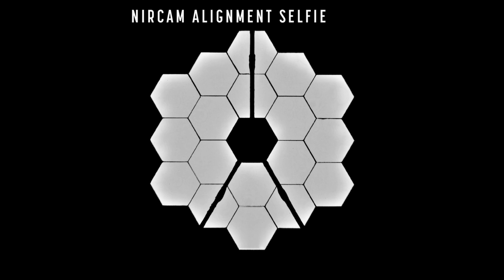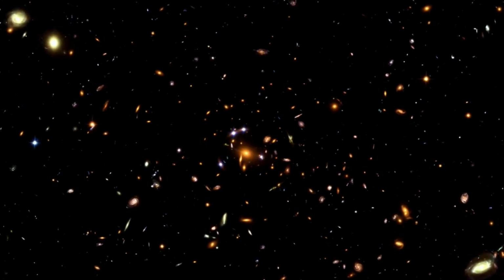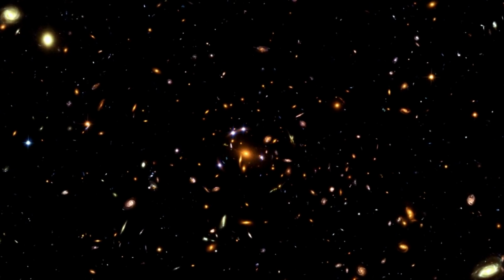This new selfie was created using a specialized pupil imaging lens inside of the NIRCam instrument that was designed to take images of the primary mirror segments instead of images of the sky. This configuration is not used during scientific operations and is used strictly for engineering and alignment purposes.